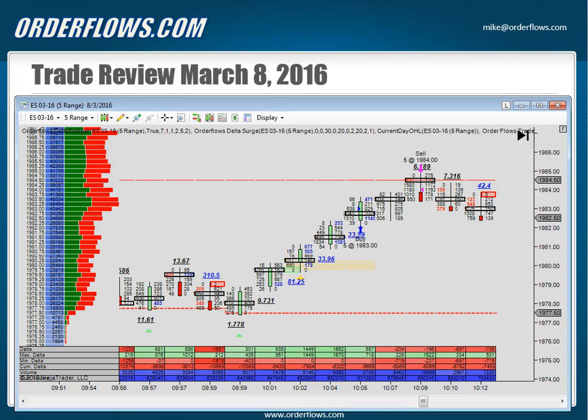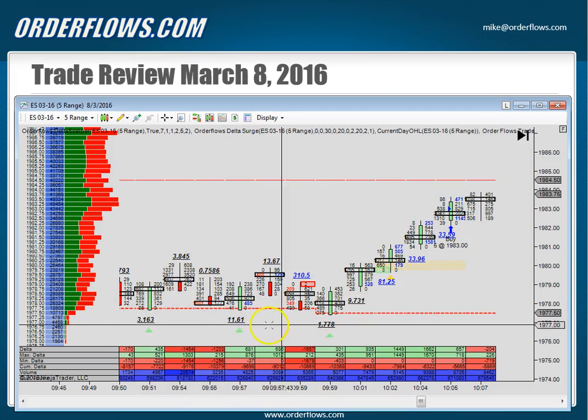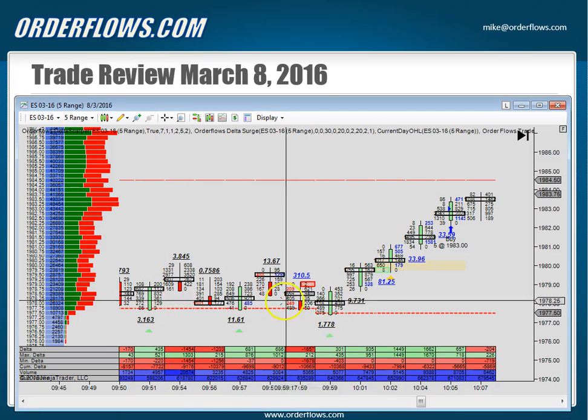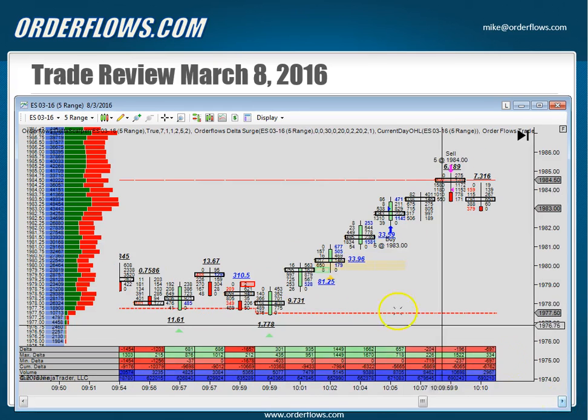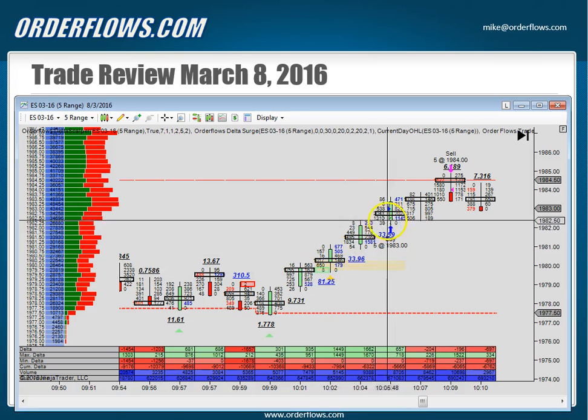Okay, so my next trade, it was on a 5 range emini chart. And what I had seen is, we were just right around the low. We kept touching the low. We took out the low. We got all these divergences, but the market's not moving away. Then all of a sudden I see a ratio here, a single print, a small print, and a small print forming in here.